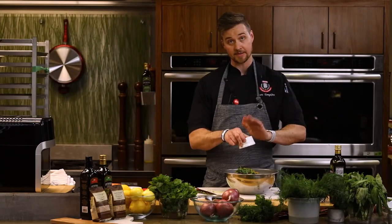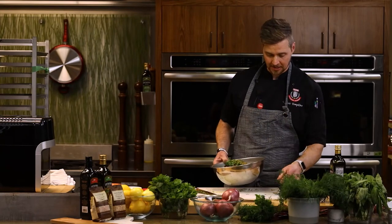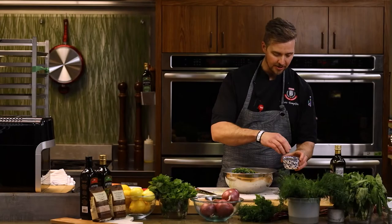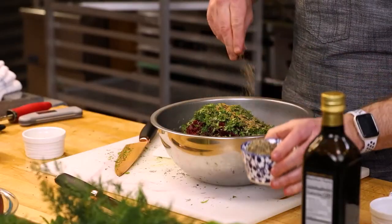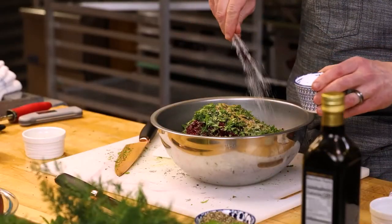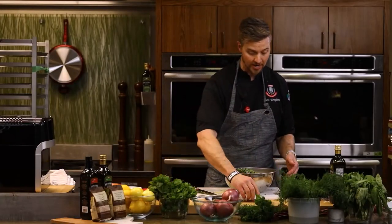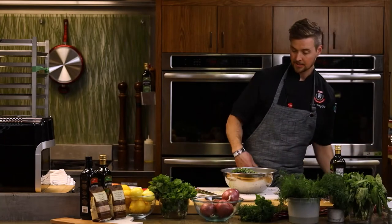I'm adding more than the recipe calls for on the herbs because we're going to eat this, and I want to eat an herb-forward dish here. A little bit of pepper goes in, a little bit of salt. You can always add more. Another great seasoning, if you want to add this to it, would be coriander. Coriander is a great herb to add in here, or just add fresh cilantro is another one.